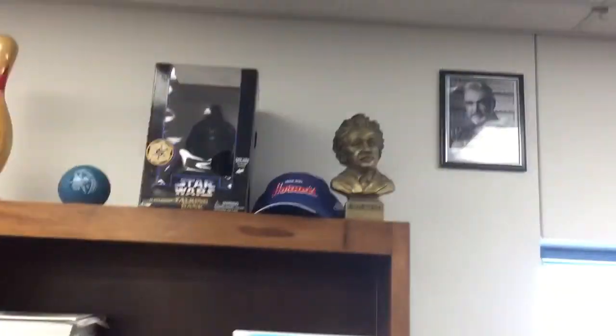Up at the front of the room, we've got Sean Connery autographed picture, Chuck Yeager, Star Wars album autographed by the composer John Williams. Thomas Stafford, one of the Apollo astronauts.